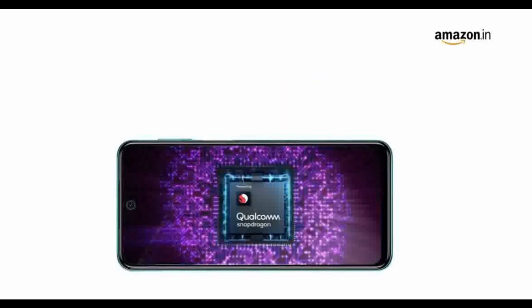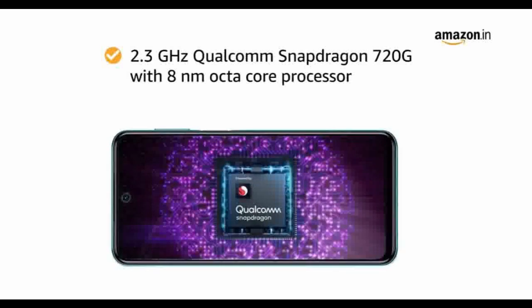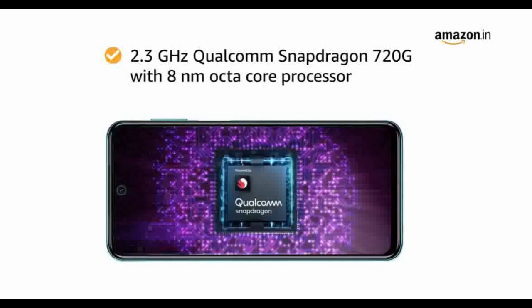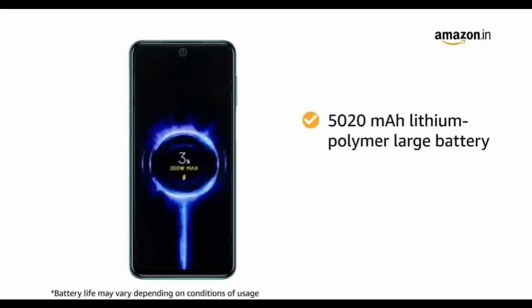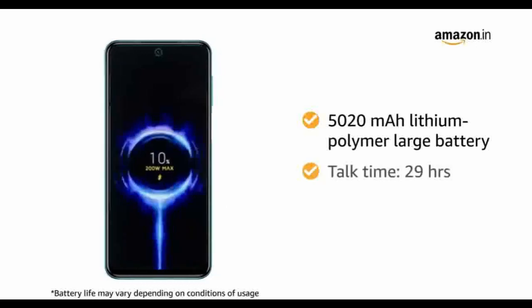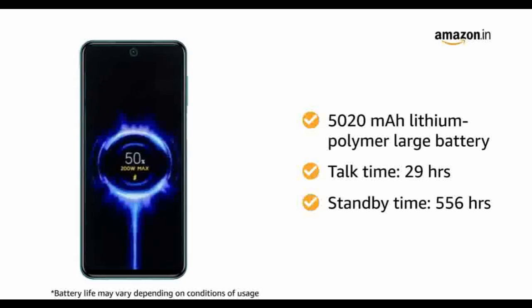This Redmi smartphone is powered by 2.3 GHz Qualcomm Snapdragon 720G with 8nm octa-core processor for a smooth performance. The 5020 mAh lithium-polymer large battery provides talk time of 29 hours and standby time of 556 hours.